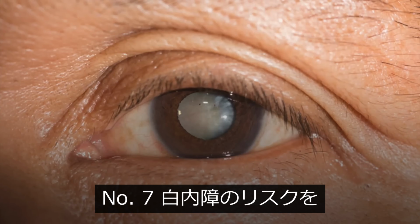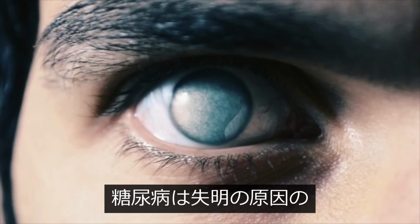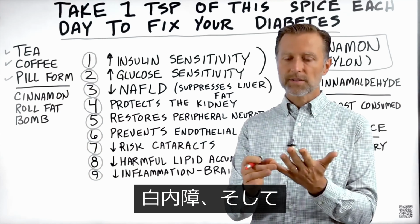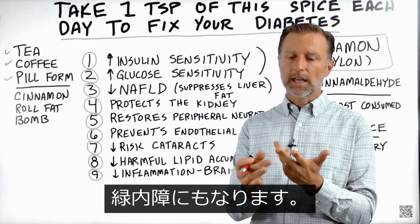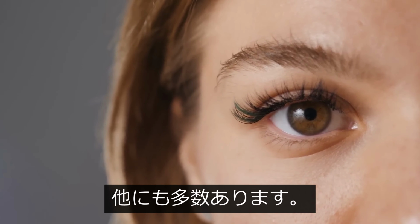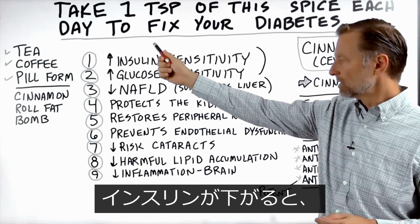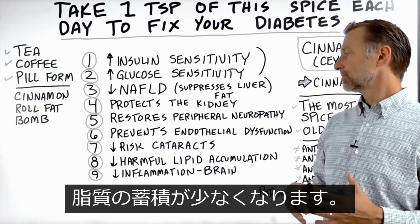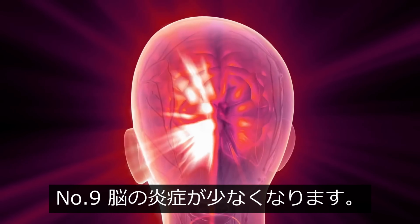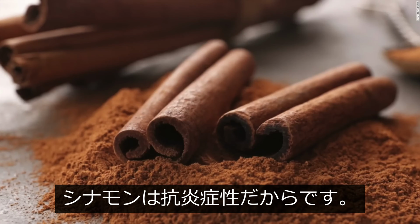Number 7, it can decrease the risk of cataracts, okay? Diabetes is the number one cause of blindness. But with diabetes, you also get cataracts, glaucoma, and there's a whole list of eye problems that can occur. All right, number 8, because you're lowering glucose and lowering insulin, you're going to have less lipid accumulation. And number 9, less inflammation in your brain. Why? Because cinnamon is an anti-inflammatory.